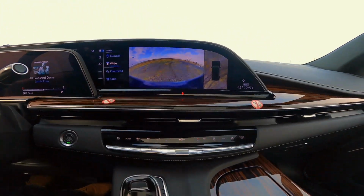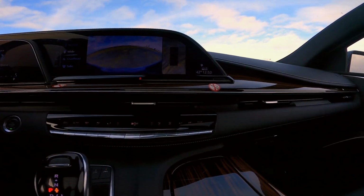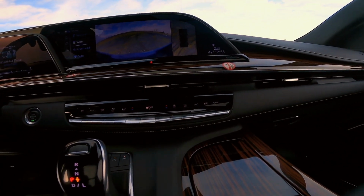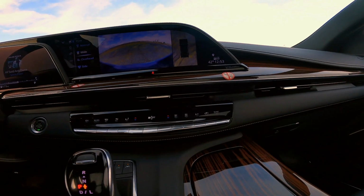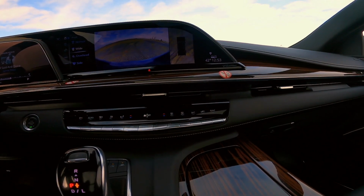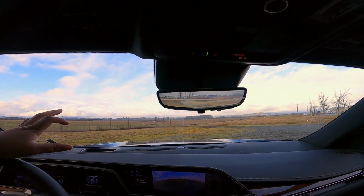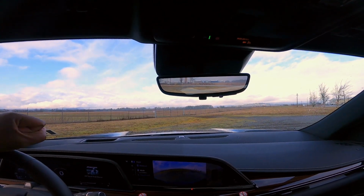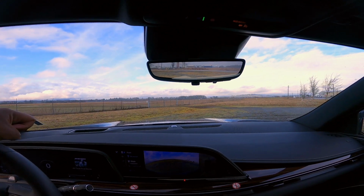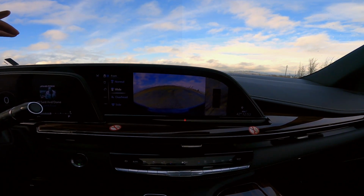But honestly, the cameras are very clear. Then you have the rearview mirror camera, which is really clear and everything. All the cameras in this car are very clear. The rearview mirror camera is so clear that you can see the people in the cars behind you. You can see their faces pretty clearly, which is pretty cool, honestly. And then all of your park cameras are very clear.